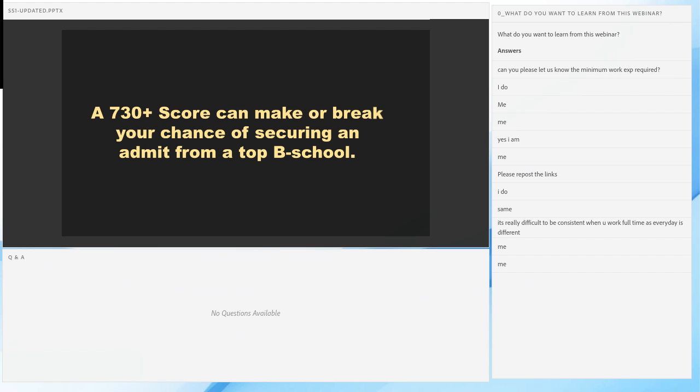You need about 90 minutes to 2.5 hours to prepare for the GMAT during the weekday, and about 4 hours per day during the weekend. So you've got to figure out a way to get this time out, and you've got to make sure that people around you buy into this. If you don't have that, don't bother studying for the GMAT. Let me just be very clear, because you are going to fail.